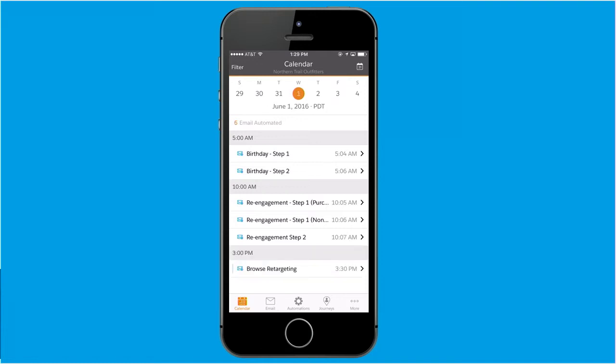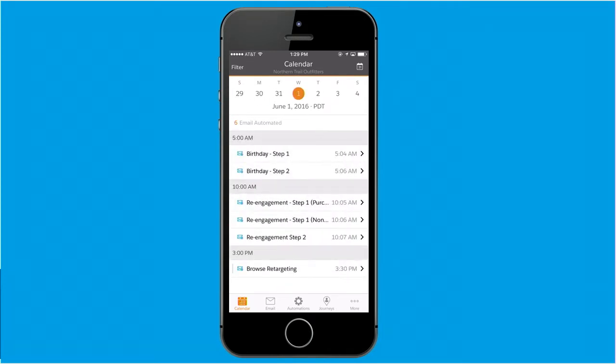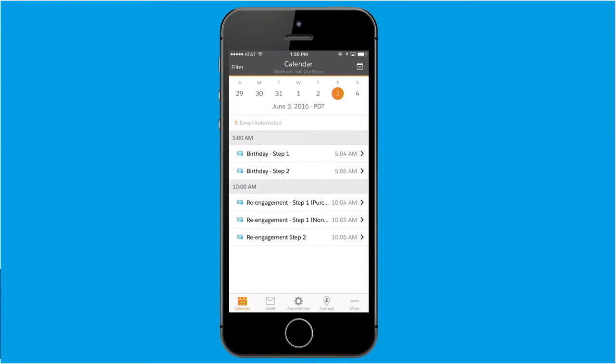I can switch back and forth between the days or weeks if I wanted to. So I can see messages that were sent in the past. I can see messages that are planned for the future as well, relatively easily. I can filter those messages too. So if I wanted to, I can say, I only want to see my push messages that are planned for the next couple of days, or I only want to see these specific campaigns that are planned. So I can filter those very easily as well. So that's really the purpose of the calendar. Very quick way for you to get into individual messages.